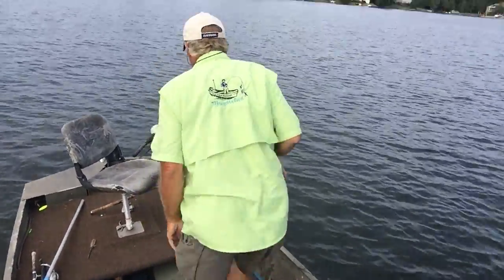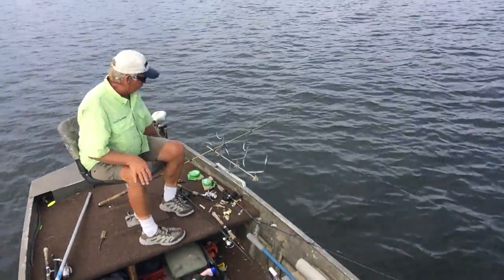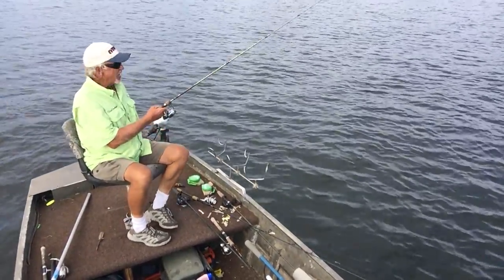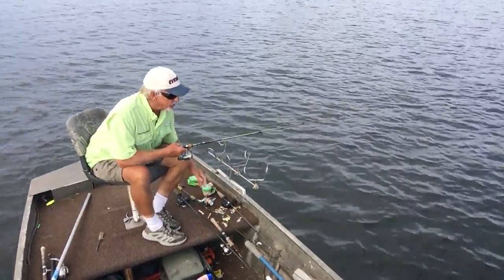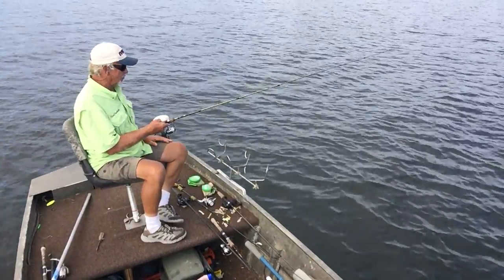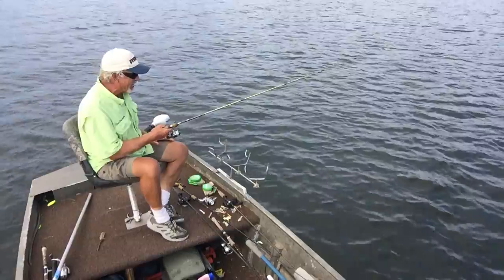Lake Murray, South Carolina. Hey, we're going to try to catch some little stripers and some white perch right here. Right under me, it looks like a pile of them, and we're going to try to catch them. I hope we can. We've been catching a lot of little ones. Can't seem to find the real big ones.